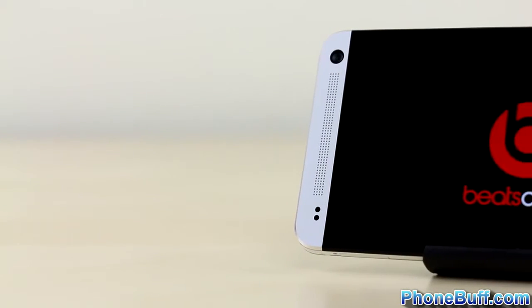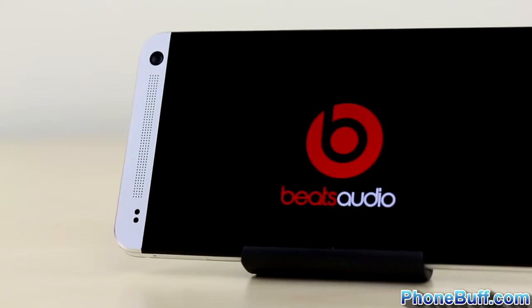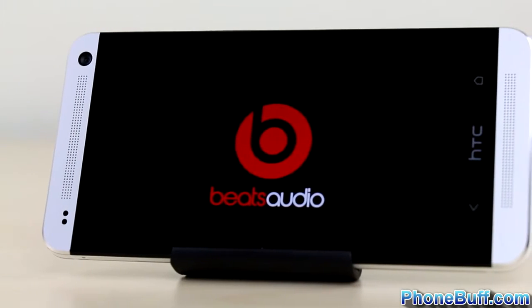Pretty big difference, right? But Beats Audio optimization doesn't always make the volume less, which we'll demonstrate here with a song that was produced by the face of Beats Audio itself, Dr. Dre.